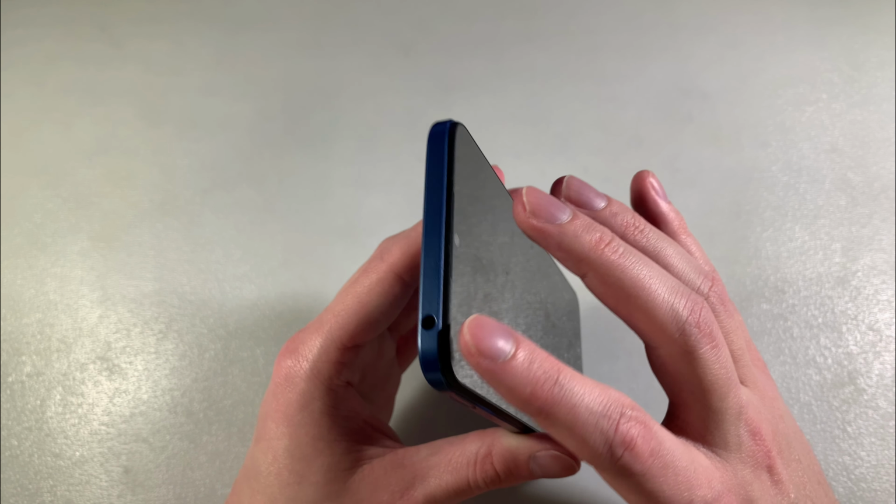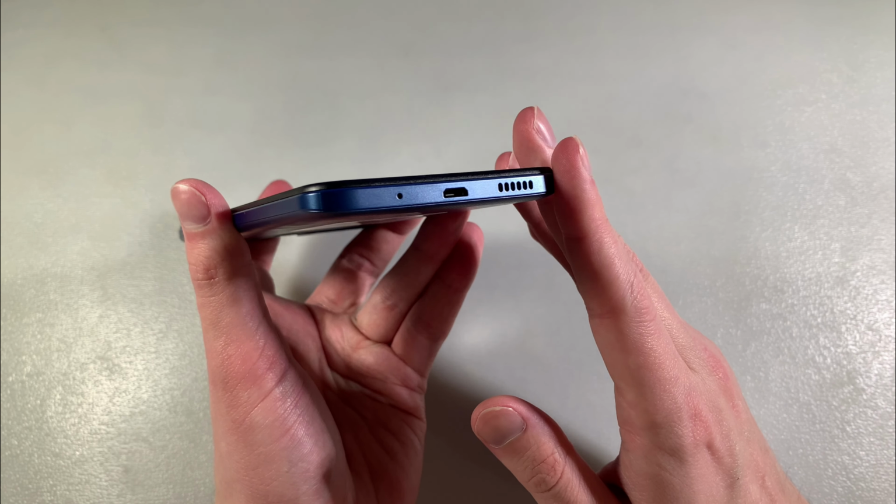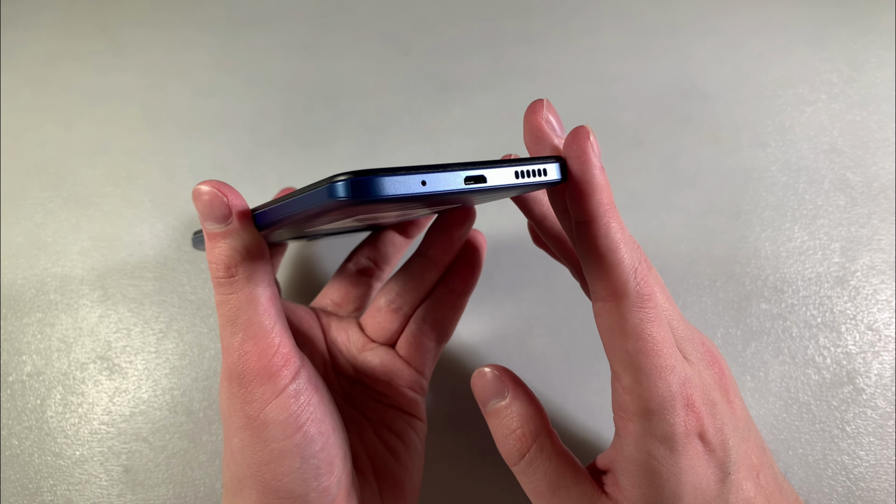On this side, power key. On this side, headphones jack. Downside, micro USB port, speaker and microphone.